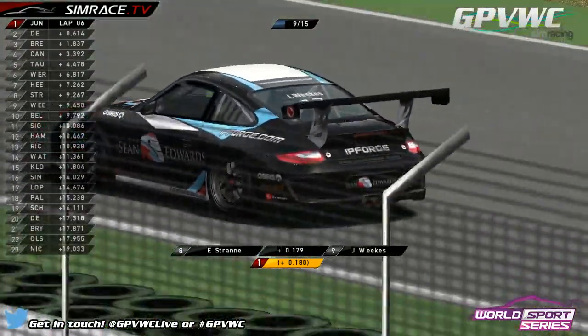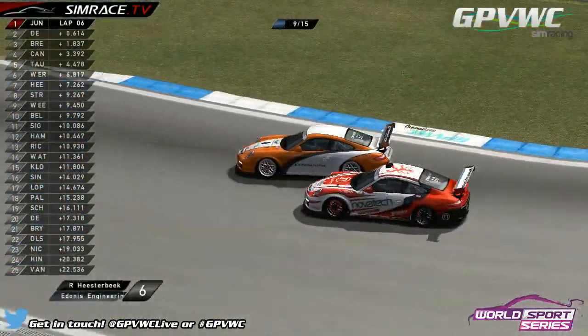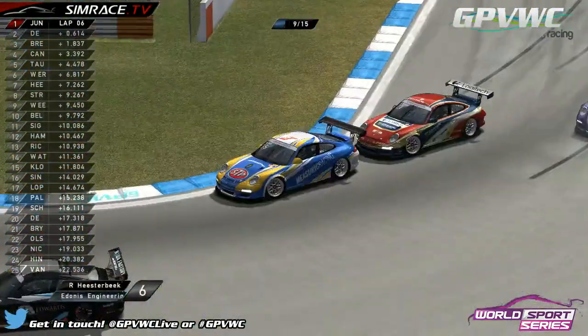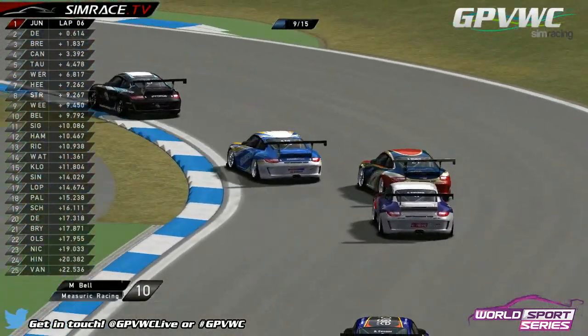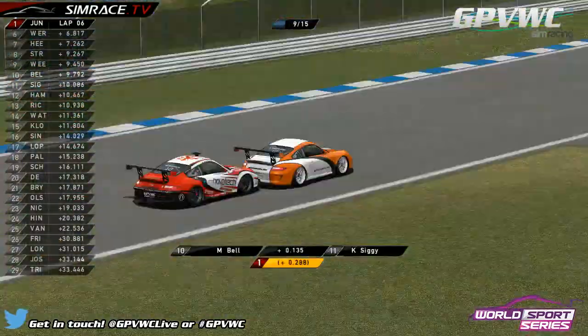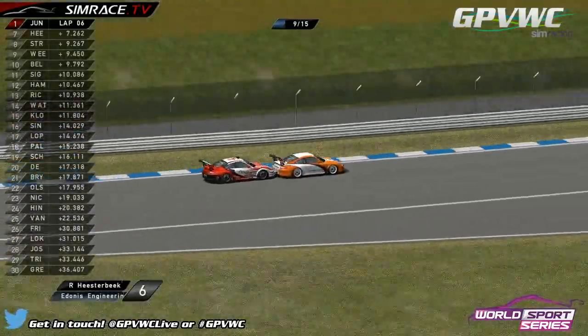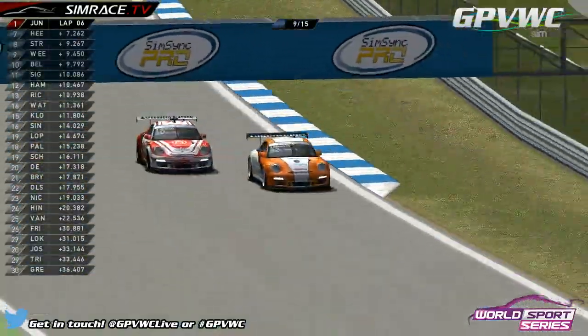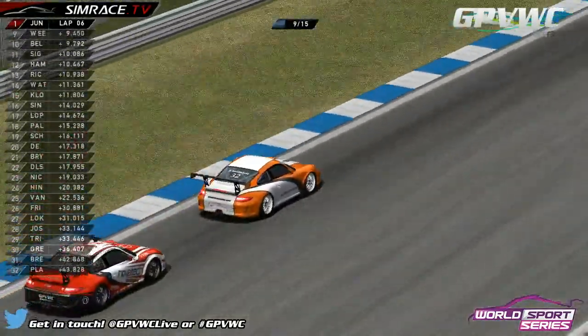But meanwhile, on the fringes of the top 10, here comes Kevin Siggy now, on the inside of Mike Bell into turn 2. Nope. Kevin Siggy always looking on the outside, and here comes Hamnet as well. Hamnet's had a great exit off of turn 2 and looking to get up into the slipstream here of Siggy and Bell. As Ruud Heesterbeek has just overtaken Wernerson. Yeah, I think he has. Let's see whether Wernerson gets anything on him. No, I don't think he is.